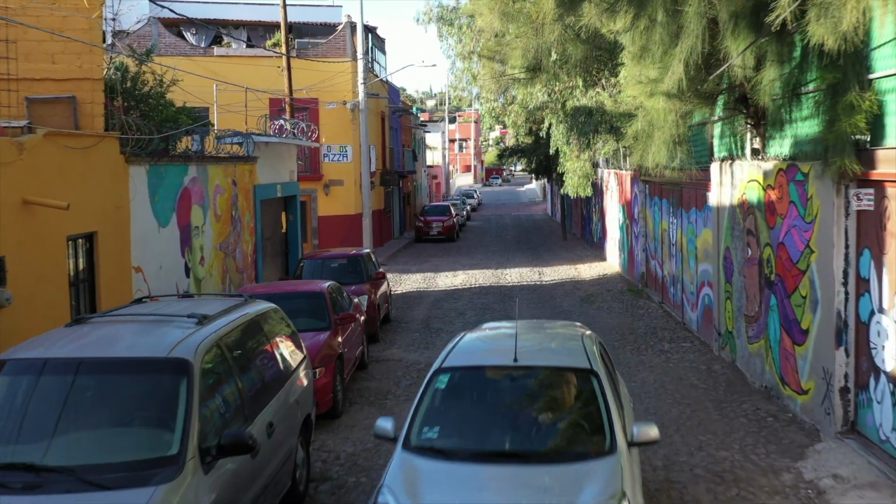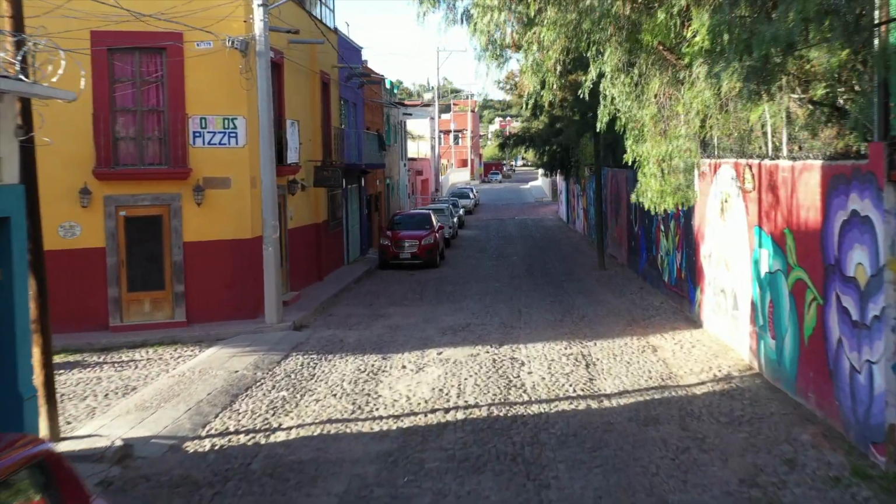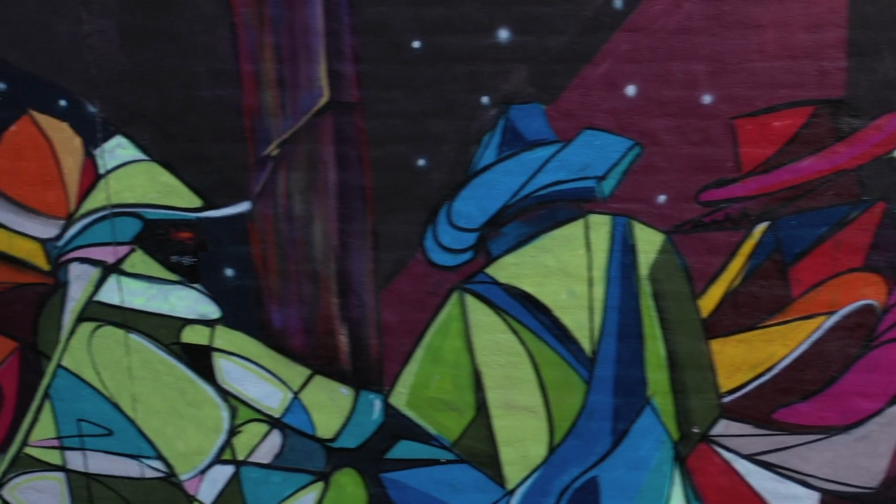After seeing all the popular tourist areas in San Miguel de Allende, we headed down to Colonia Guadalupe, where artists are allowed to express themselves by painting the walls with murals. Make sure you head down to this area and check it out, because there's probably 100 or more amazing murals to see.